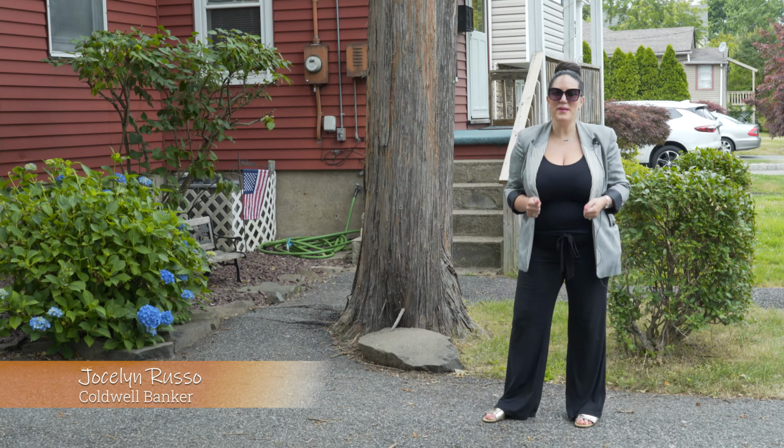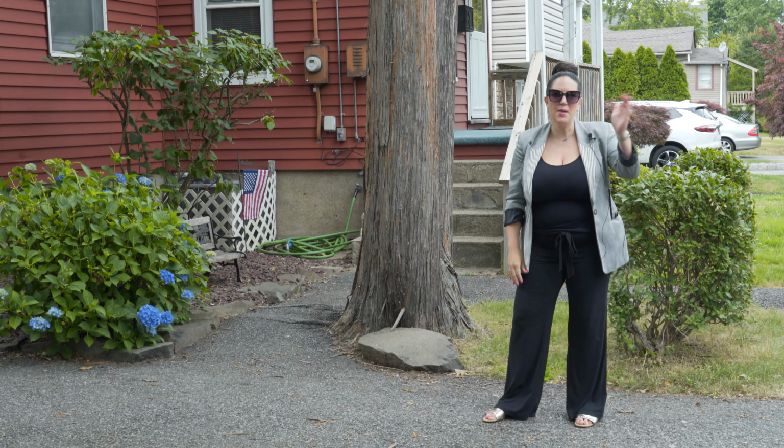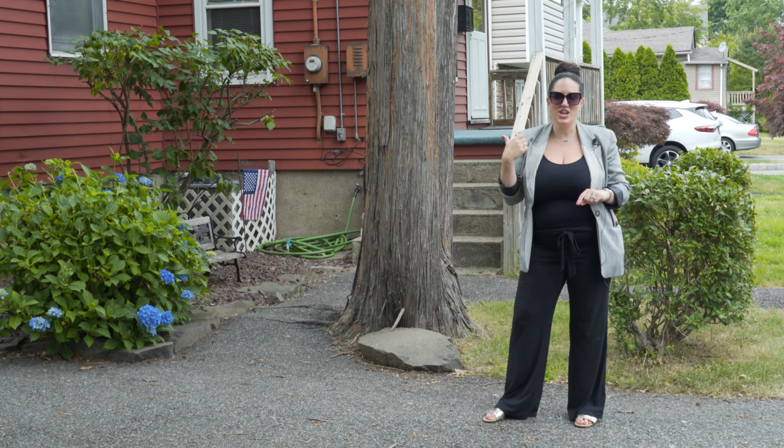Are you looking for a home in Little Falls, New Jersey? Well, if you are, you're gonna wanna check out this one. It is in such a great location, just a couple blocks from the Little Falls train station and walkable to the downtown area. You're 5 minutes from Willowbrook Mall, so if you want a great location and a great home, check this one out. Let's go inside and I can't wait to show it to you.